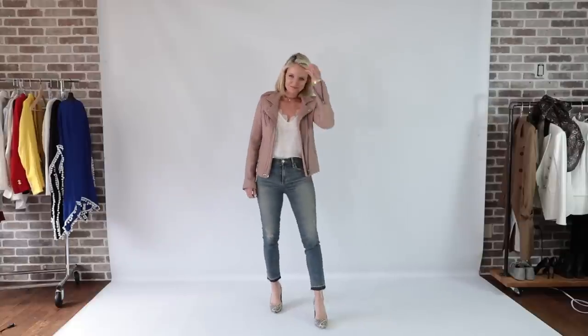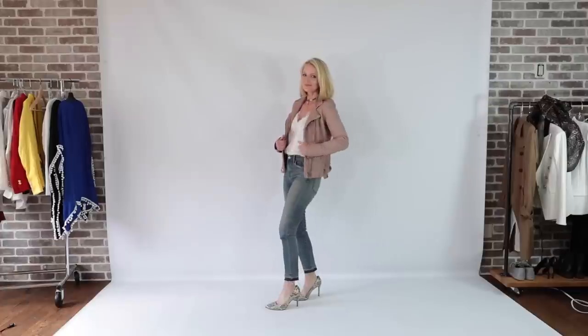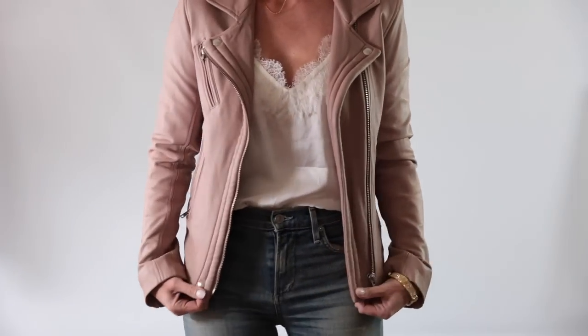Now for an edgier look, you may want to try your cami under a moto jacket. That's another fail-safe go-to that I love to wear. This moto jacket is by IRO. It's the IRO Han moto jacket. It's a beautiful piece. It runs short and narrow. So if you are petite and narrow through the shoulders, it's a great jacket. It's like the perfect fit.